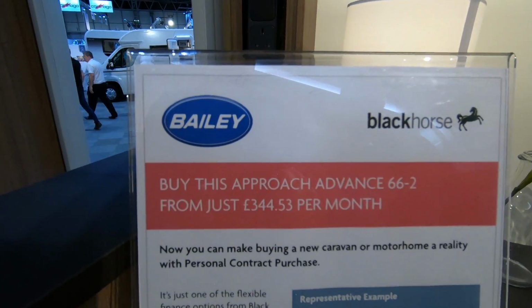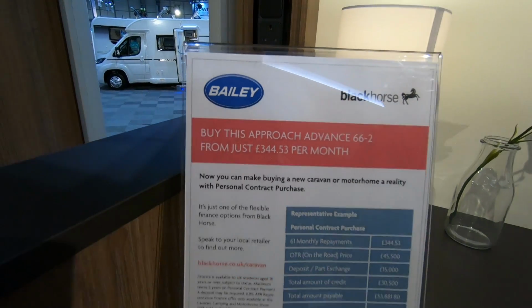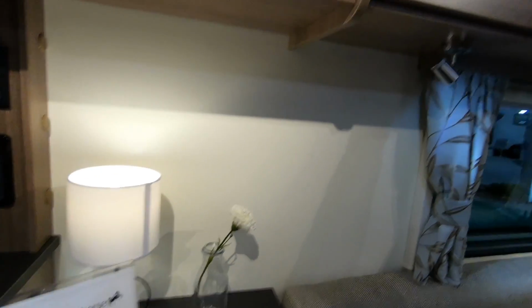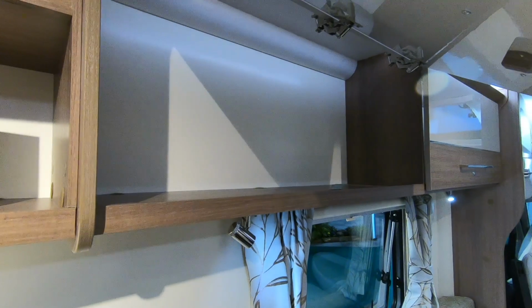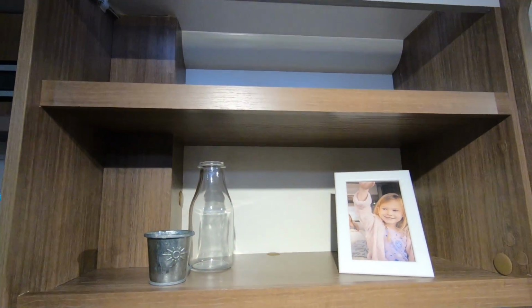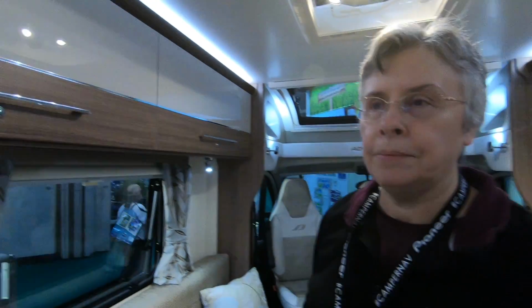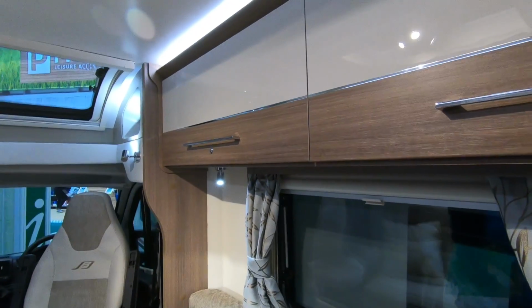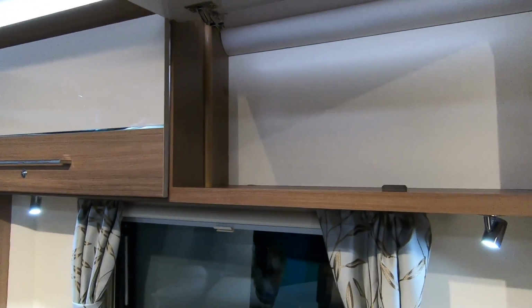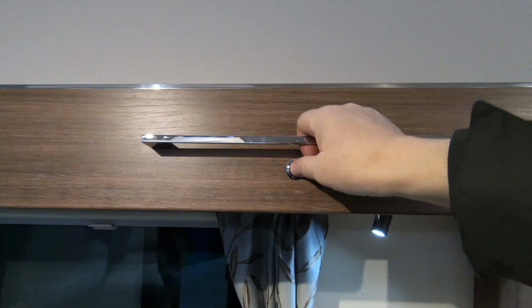Wow. £344.53 a month. That's not bad. Actually, it's not bad. Big lockers, aren't they? You've got a shelf area there. I'm not sure about the big lockers. I think they're fine. I think you probably would need some shelves in there, yeah. I would say.